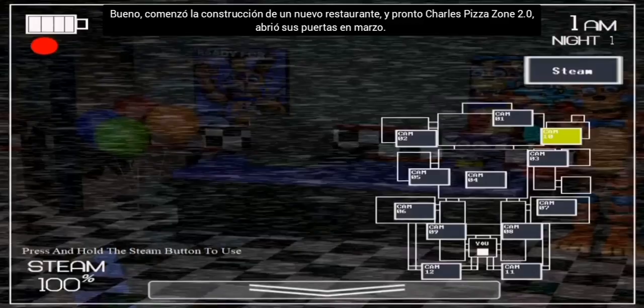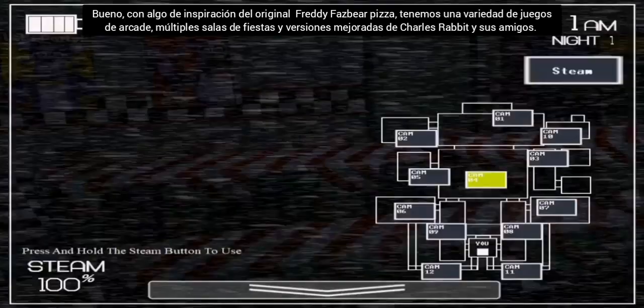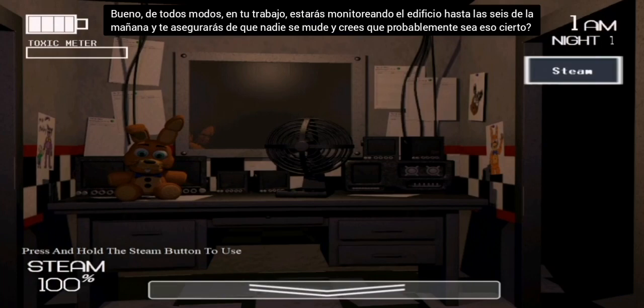What are the new improvements? Well, with some inspiration of the original Freddy Fazbear's Pizza, we have a variety of arcade games, multiple party rooms, and upgraded versions of Charles Rabbit and his friends. They are now super kid and adult friendly and have a much wider range of movement. You should come here during the day. It was booming today. Well, anyways, on to your job.